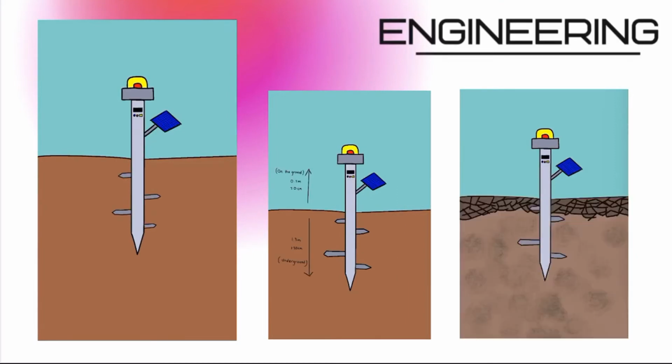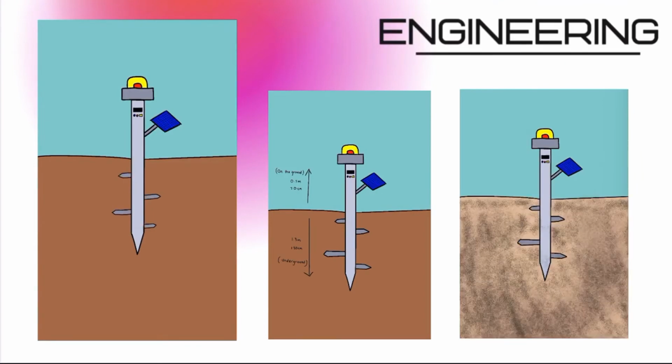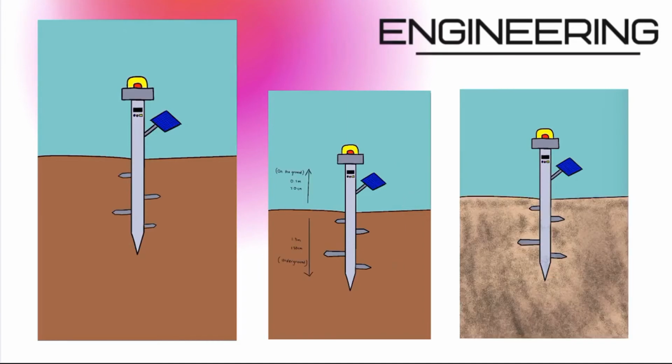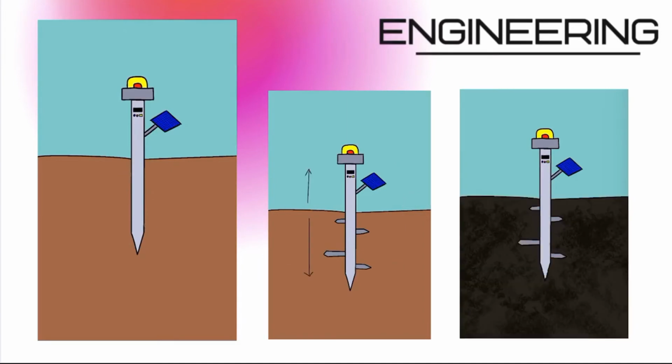At the first time installation process, you need to dig up the ground at least 1.3 meters deep and just put it in the hole and select the type of soil using the button. There, either sandy soil, silt soil, clay soil or loamy soil.